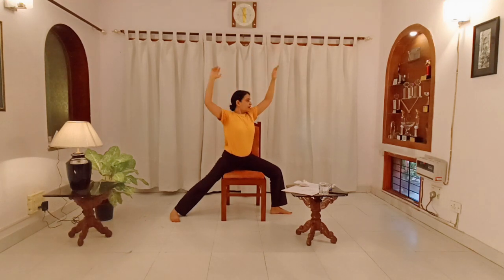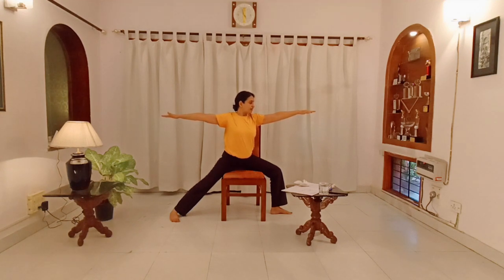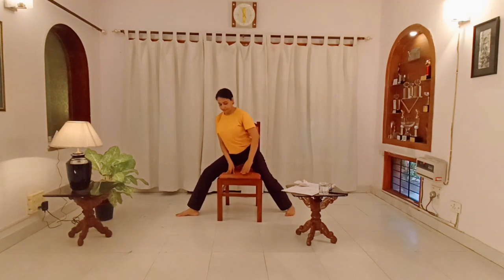And now open up into the Virbhadrasana 2, that's the warrior pose 2. Arms are in one line at shoulder level and you're looking to the right hand. So left knee has to be on top of the left ankle. You're looking to the left hand. And slowly release. Now let's change the side.